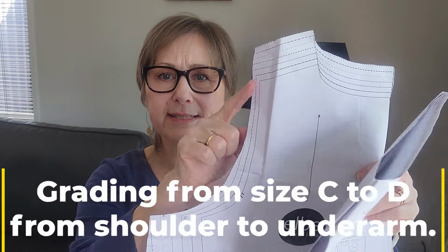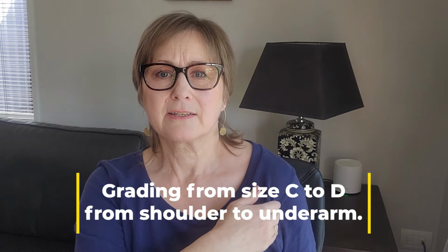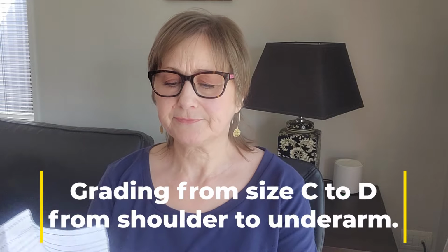So obviously the letter sizes don't really mean a lot to anybody, but I'll just have a look at the measurements and give you a better idea of what that means in actual sizing. So actually that's interesting. My bust measurement is 109 centimeters, which puts me at the G size on this top. And as I just showed you, I made the C through the front here, and I think this is a really nice fit on me.